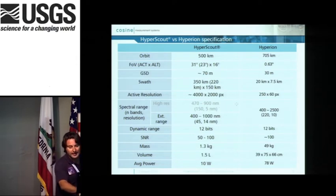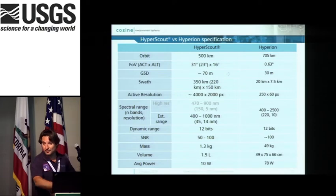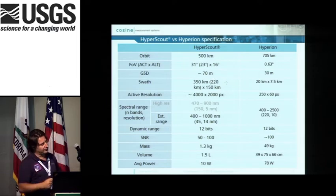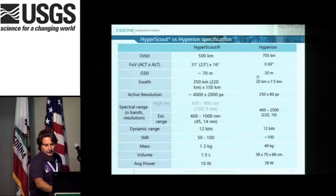Actually, this is the full comparison. The most important number, perhaps, is resolution. I'm sure you will not like it, but from my perspective this is pretty cool, in such a small system: 70 meters for our system, while the Hyperion data was 30. As I said, we offer 350 kilometers if you use the full swath in this configuration. We have to use a subset, so 220 kilometers, while the strip of Hyperion is 20 by 7.5.